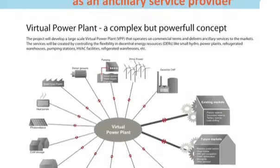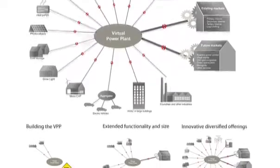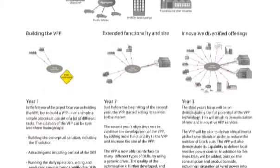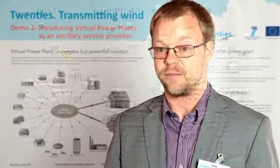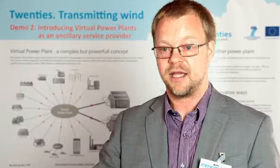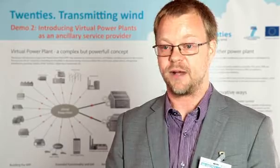Another solution we will show is local reactive power control. So in the future, there will be a problem to deliver reactive power when the thermal power plants for some hours do not run because the wind power is producing all the power that's needed in the system. But you cannot transport the reactive power from the offshore wind parks into the city areas where it's needed. So that's another way you can use the virtual power plant.